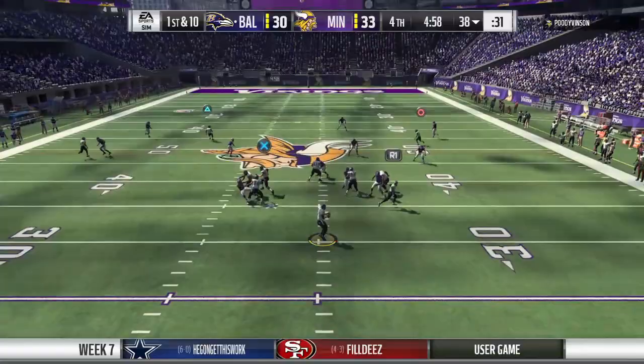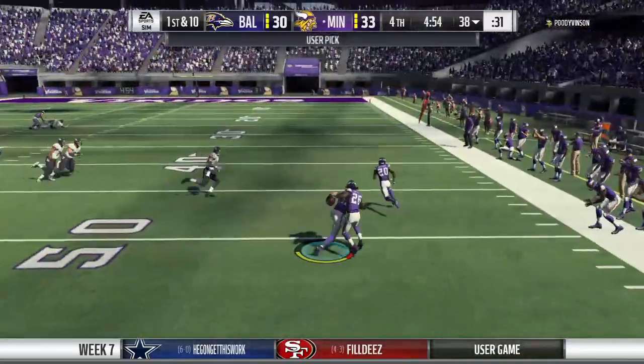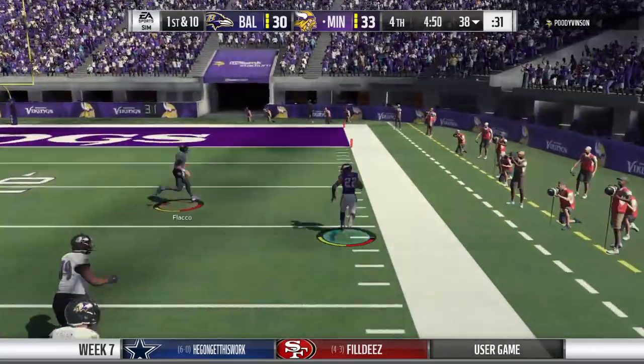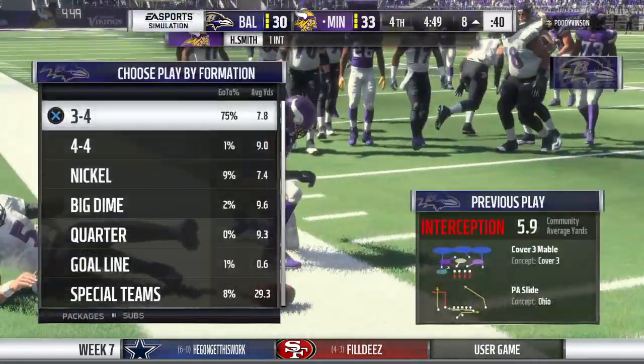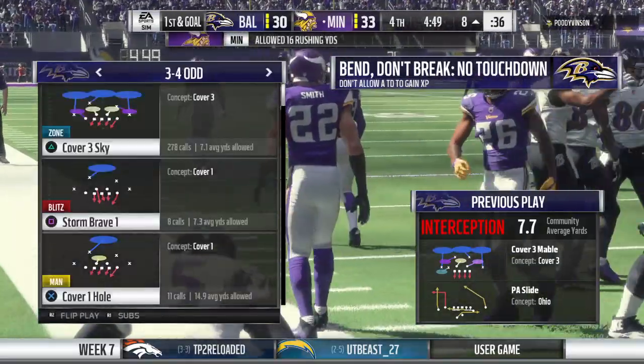Now a play fake here on first down. And he's going to be intercepted a third time. Picked off by Harrison Smith. That is now 7 interceptions between last week and this week. 3 in this game, 4 a week ago.